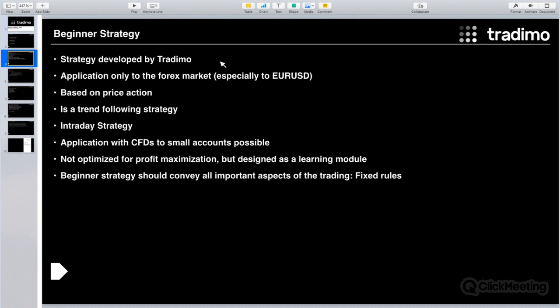It applies only to the Forex market, especially to Euro dollar. Of course, you can use it on Euro Japanese yen, British pound US dollar, or any other currency pairs, but it is especially designed for Euro dollar. It is based on price action and is a trend following strategy. So it's not good in ranging markets, but it is very good in trending markets. It is an intraday strategy, so you open and have to close the trade within the same day. You cannot run the trade overnight.